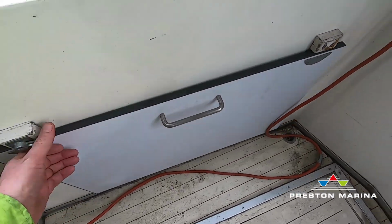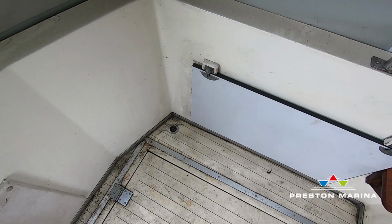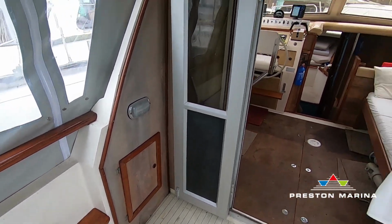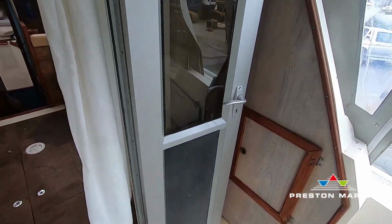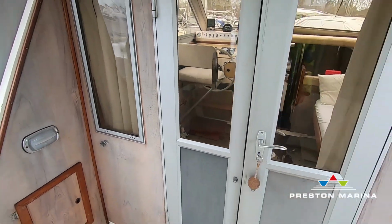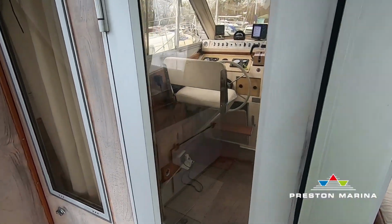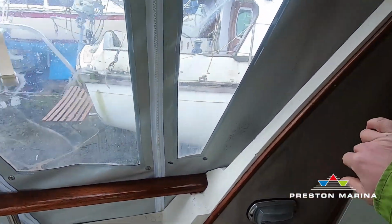You've got storage lockers either side, self-draining cockpit. Those are the drains. If you don't have the canopy up and you get some water in, it should self-drain away without worry. And then you've got these patio doors, these aluminium patio style doors. There must be a little catch or something, just here it is. So when the boat's closed up, that's how she looks, with these aluminium patio doors, which open, both leaves open out to give easy access into the wheelhouse.